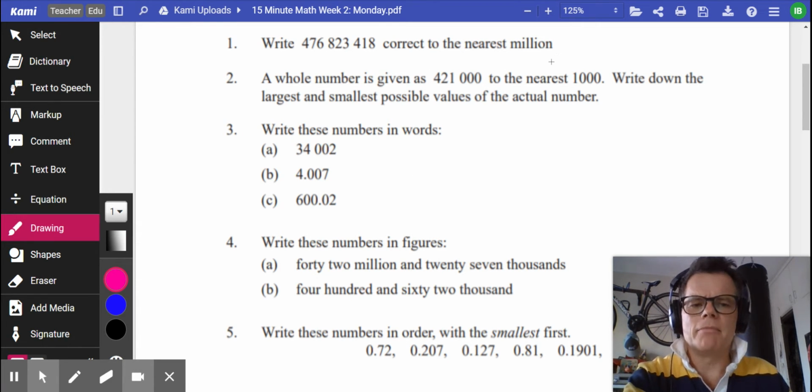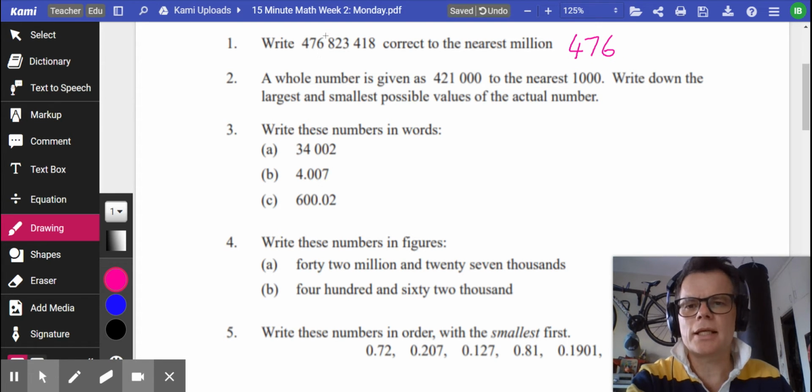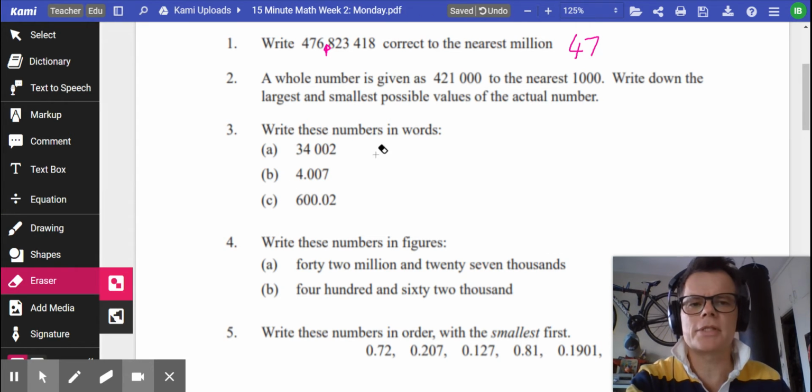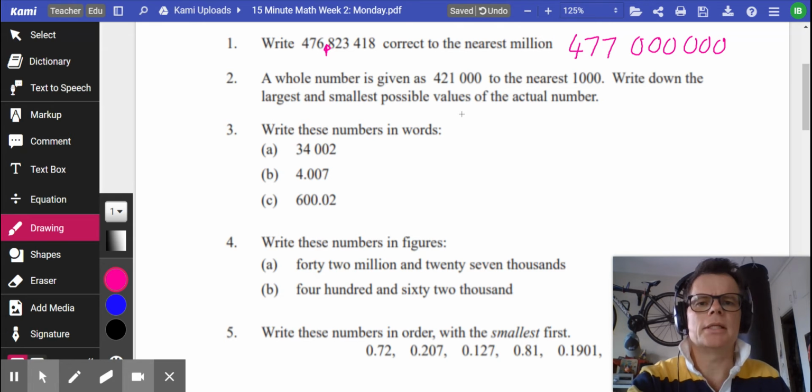Right. That number to the nearest million. I'll read it to you. It is 476,823,418. Correct to the nearest million. So there's 476 millions, but you can see that's the cutoff for millions there. And the 6 is followed by an 8. And you should know if that digit following is a 5, 6, 7, 8, or 9, you round up. So that number is not closer to 476 million, it's closer to 477 million. So very well done if you got that one right. 477 million, that number to the nearest million.